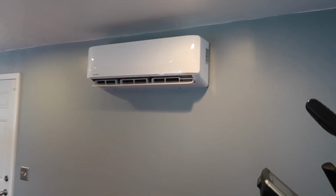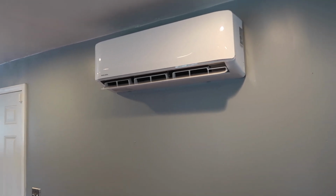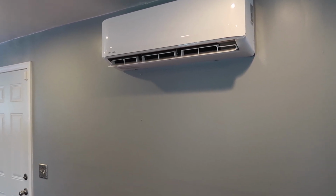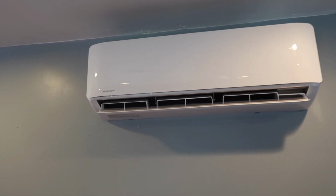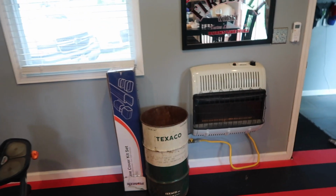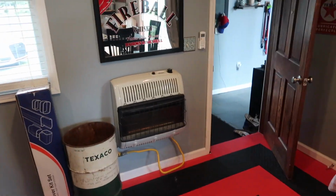A couple cool things too. We actually just recently got this. This is what's called a mini split. This is by Mr. Cool. It's a do-it-yourself mini split, 18,000 BTU. The nice part of this is that it's going to be able to do heating and cooling for the room. Right now we just have a window unit for the AC, and then we had one of those vent-free heaters over here. It's been okay. It definitely works.